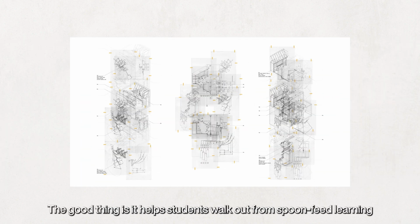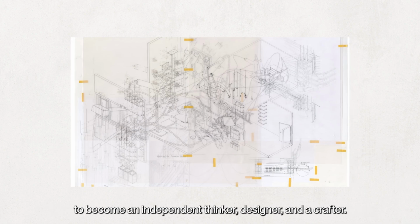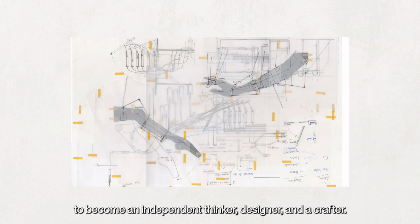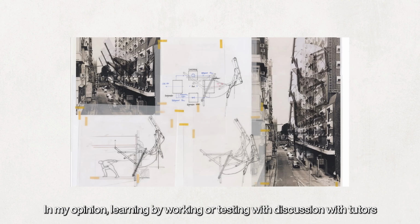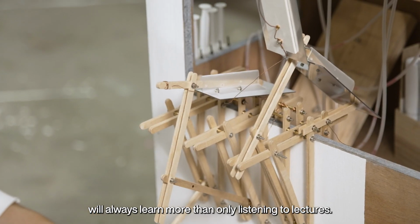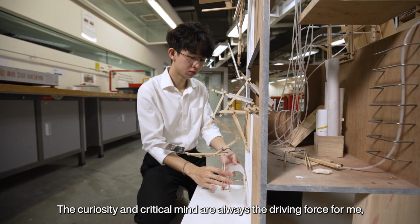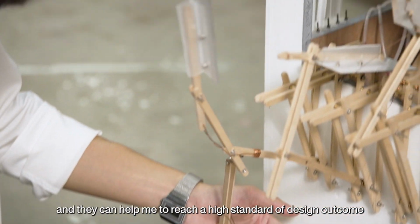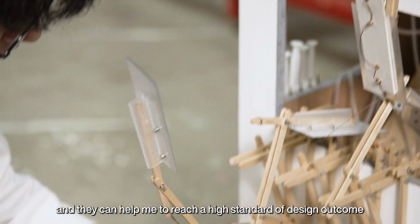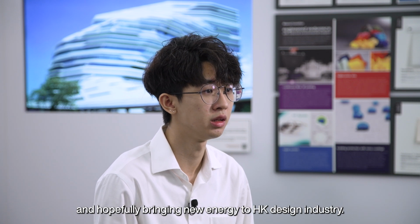The good thing is, it helps students walk out from spoon-feed learning to become an independent thinker, designer, and a crafter. In my opinion, learning by working or testing with discussion with tutors will always teach more than only listening to lectures. The curiosity and critical mind are always the driving force for me, and they help me to reach a high standard of design outcome and hopefully bring new energy to the Hong Kong design industry.